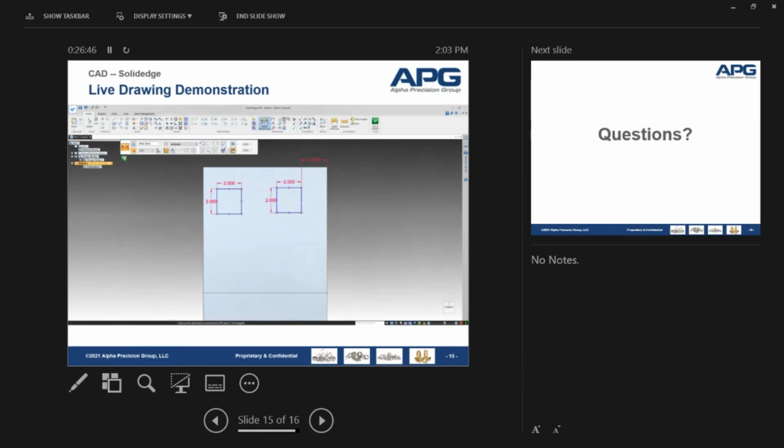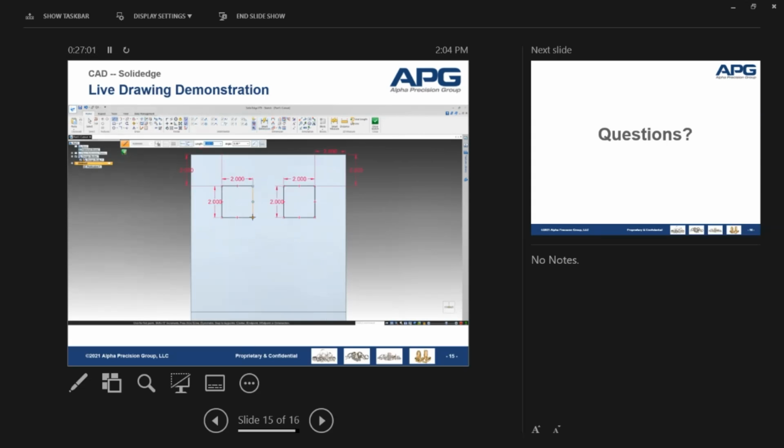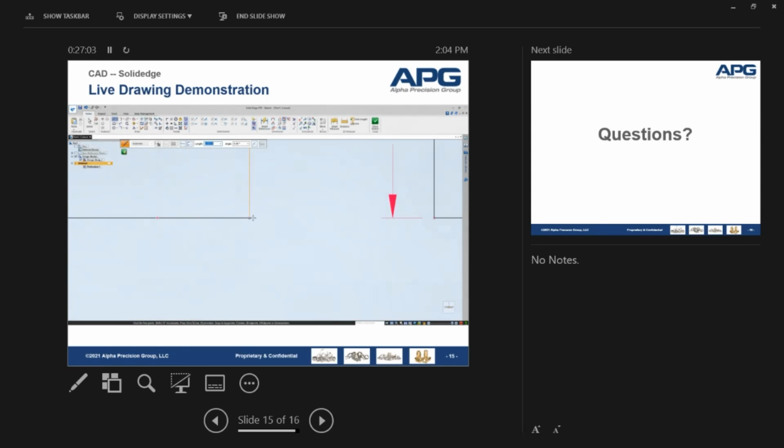So what I'm doing is saying, okay, I need this square, I need the edge of it this far away from the edge of that block that's already built. So I can tell the program, I need it, in this case, 2 inches away, and it will then listen to me. Anything that I tell the program to do, it will do. Sometimes that's good, sometimes that's bad, if I do something I'm not supposed to.